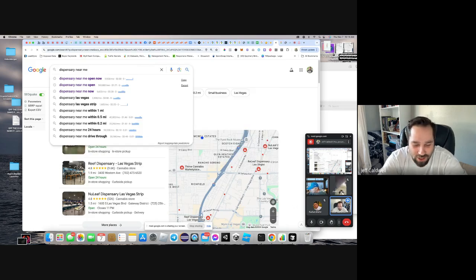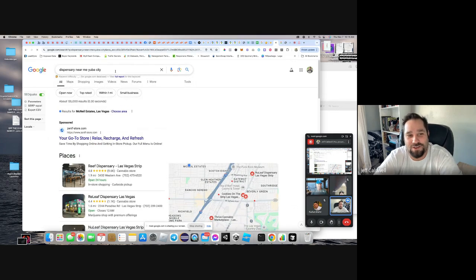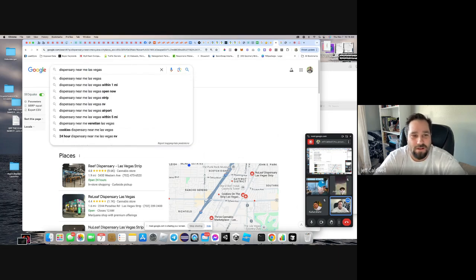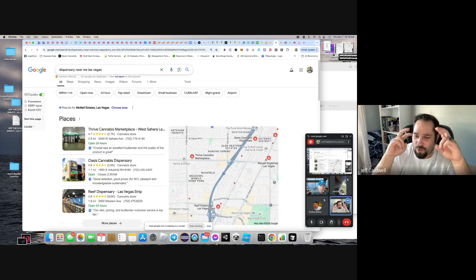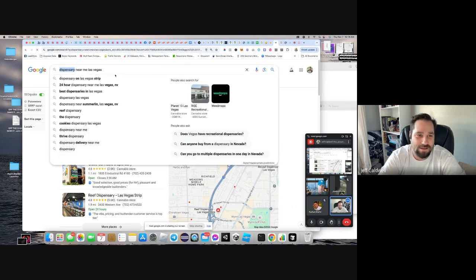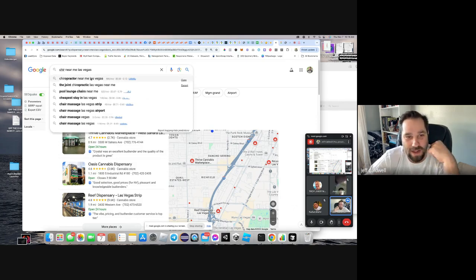And then I could even go further and I could say Yuba City, which is a super small town I grew up in. Right? And we can see that this is not searched very much, but it might be searched 1 or 2 times a month. And then if I do just Las Vegas. So we're essentially going for these low-hanging keywords that are not searched very often. Like dispensary near me in Las Vegas is searched 2,400 times a month. But now what if we switch it out and we put chiropractor. Right, chiropractor near me, Las Vegas, is searched 888 times a month.